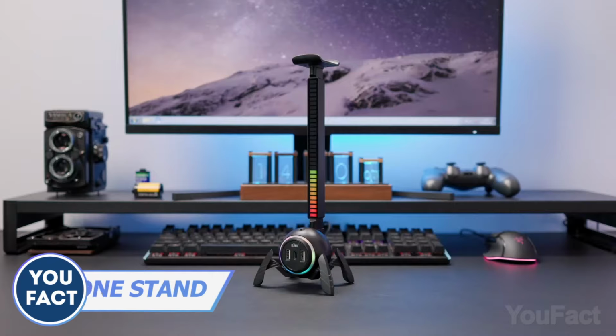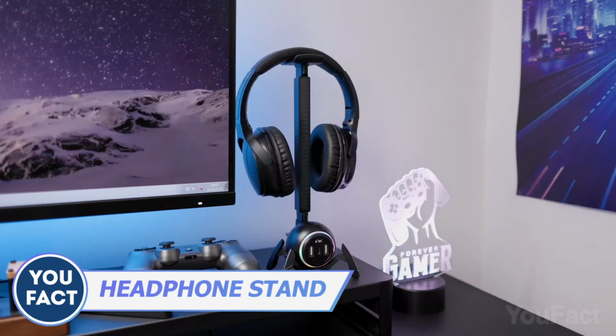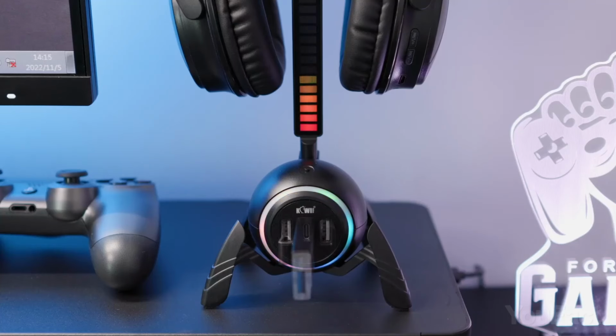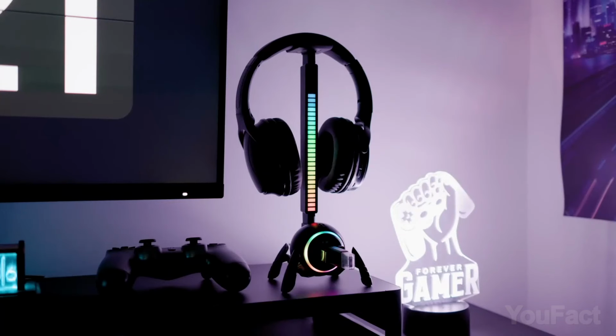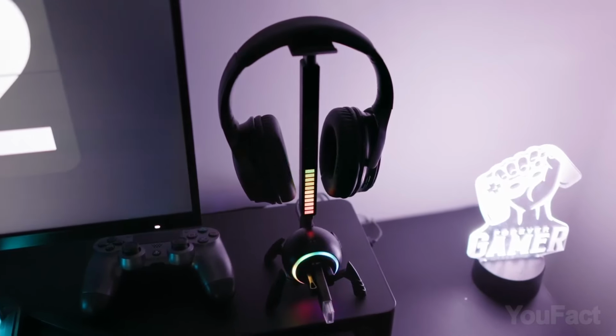Don't be afraid of Spidey. Not only does it securely hold your headphones, but it also features a mesmerizing light display that syncs perfectly with your music beats. There's more. It comes equipped with 3 USB ports for all your gaming needs. So why settle for a boring old headset stand when you can have Spidey on your side?